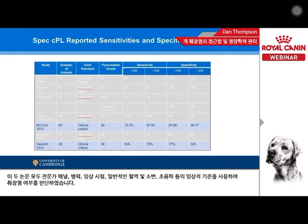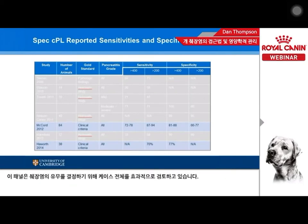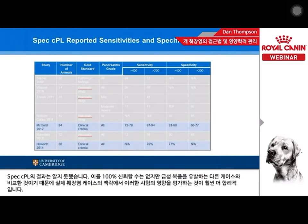So history, clinical exam, routine bloods and urine, ultrasound if available, were used to assess the symptomatic patients to decide whether they have pancreatitis or not. So this panel is effectively reviewing the cases as a whole to decide if they had pancreatitis or not. They were blinded to the results of the SPEC cPL.